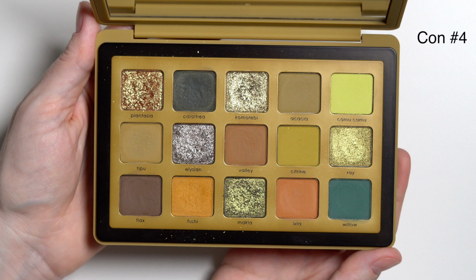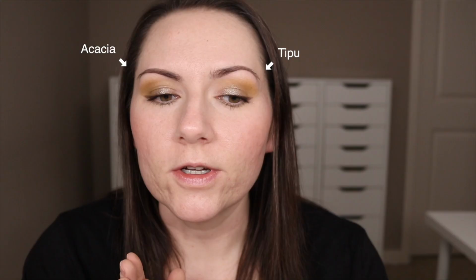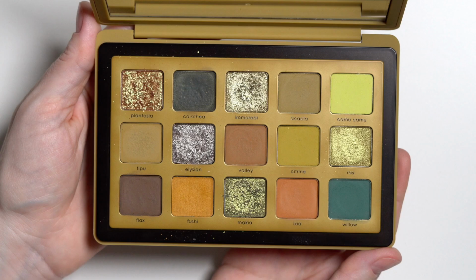And then the last drawback to consider are the two shades that are probably most commonly going to be used as transition shades, so that's Tipu and Acacia. They look somewhat different here in the picture, but they are very similar. If you use them on the eye, they're really hard to tell apart. Acacia's a little bit deeper, a little bit greener toned, and Tipu's a little bit more yellow toned. So if you're not a fan of having dupes within one palette, that may be something to consider.